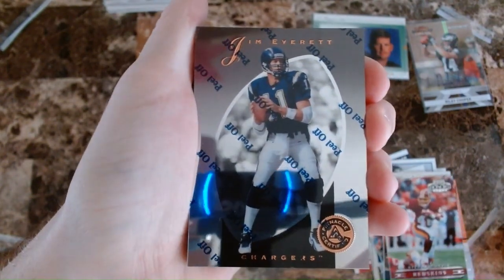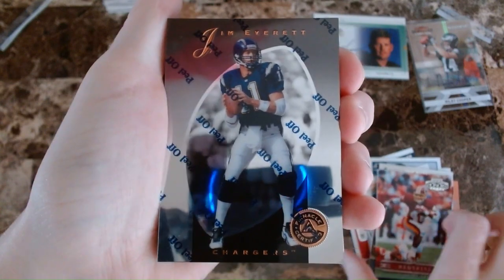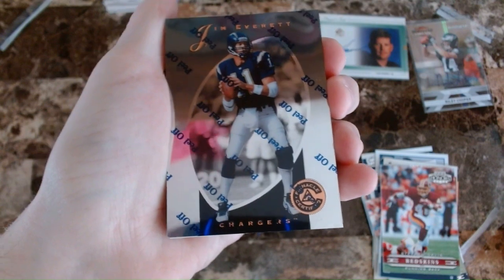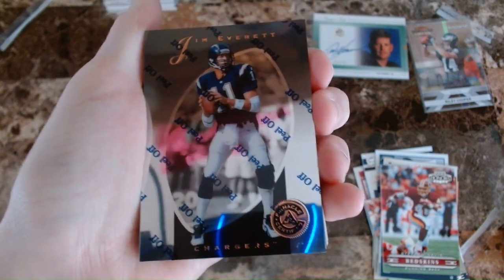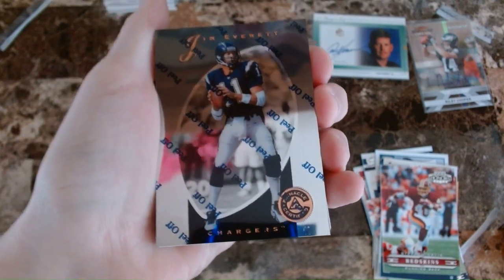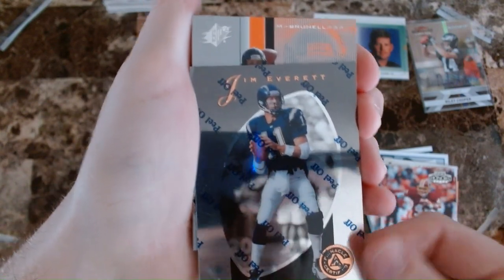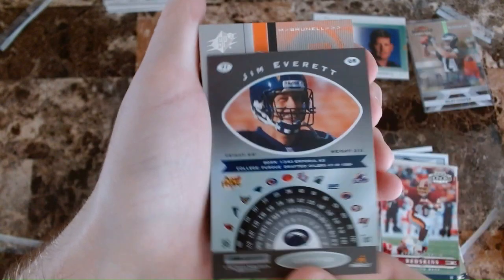So if you guys like old cards, older teams, then yeah, this is definitely a pack for you. If you're not a fan of the name change and you want some classic old Redskins cards, then yeah, this pack's definitely for you. Wow, this card is really cool. It says peel off. Huh. Jim Everett. Yeah, that card's really cool.